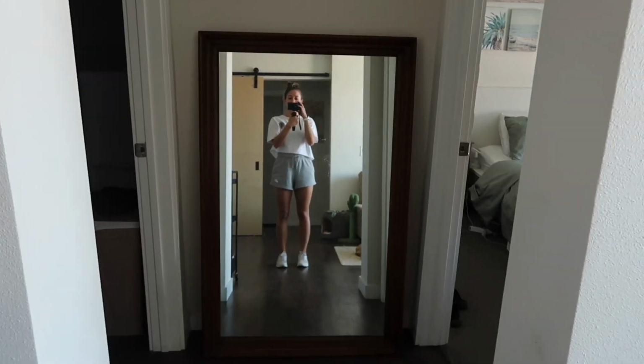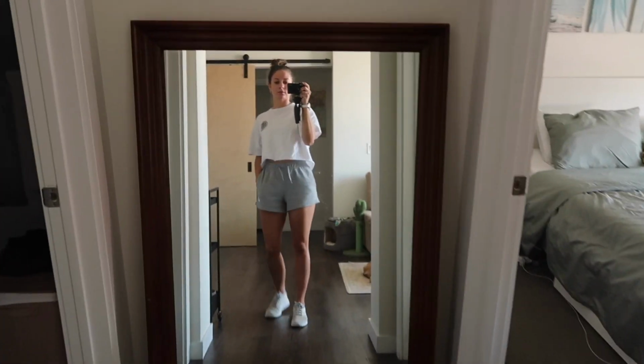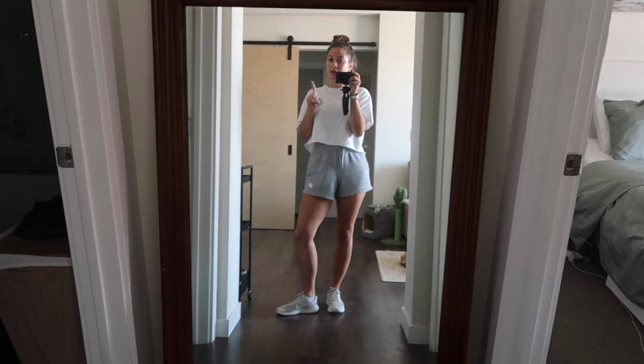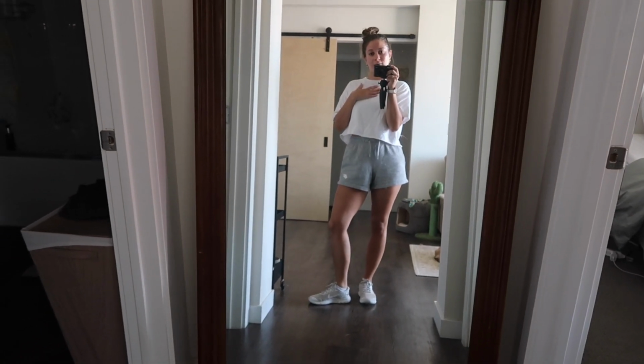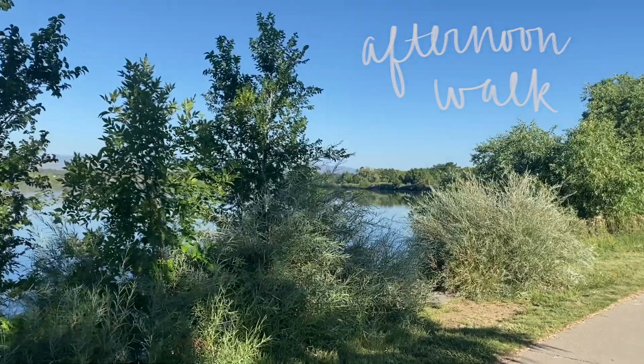I'm literally just wearing some shorts and a Rip Curl top and my Nike running shoes. This is a very casual outfit, but I'm gonna take a 30 minute walk to the lake and back, FaceTime Griffin at the same time, and I'm gonna charge my camera so it's ready for when I get back home. So yeah.